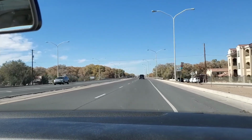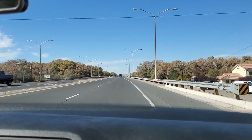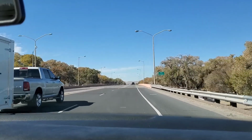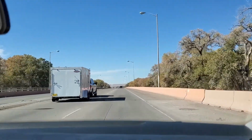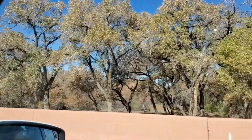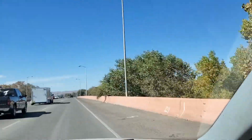One thing that you'll notice as you drive along the roads that cross the Rio Grande, such as Rio Bravo itself, is that you'll see these large trees on either side. This is typically the only place in Albuquerque that you'll see these type of large trees, but they span the whole city because the Rio Grande spans the whole city. They're quite beautiful, especially in the fall when the leaves start to change colors.